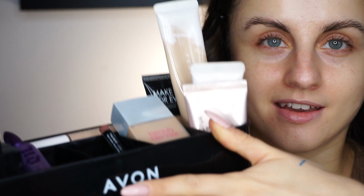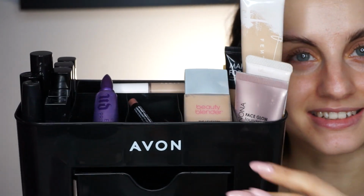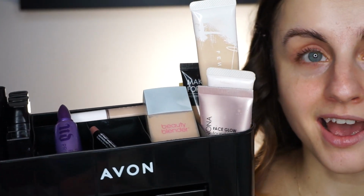Okay, by the way, I do have here on my desk a little thing. It's a container with products that I want to finish in the upcoming months. Call it a pan project, I don't know, but I will be using kind of the same products all over again in the next months because I really need to finish these. They are pretty old. I'm going to prime my face.